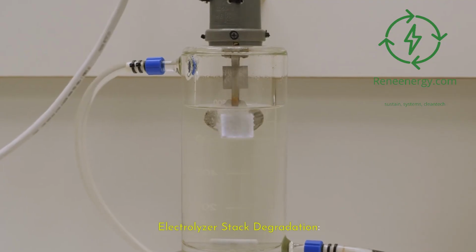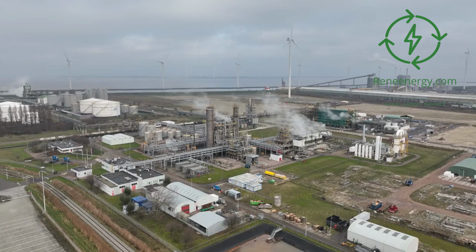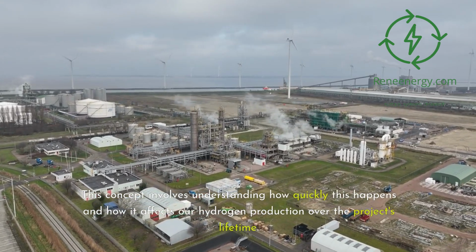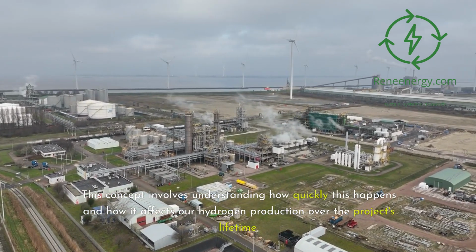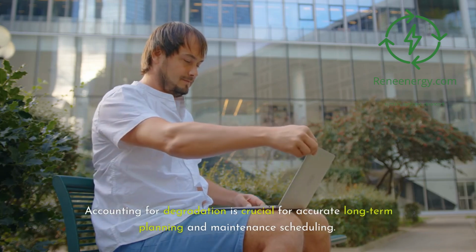Electrolyzer stack degradation. Over time, electrolyzers become less efficient. This concept involves understanding how quickly this happens and how it affects our hydrogen production over the project's lifetime. Accounting for degradation is crucial for accurate long-term planning and maintenance scheduling.